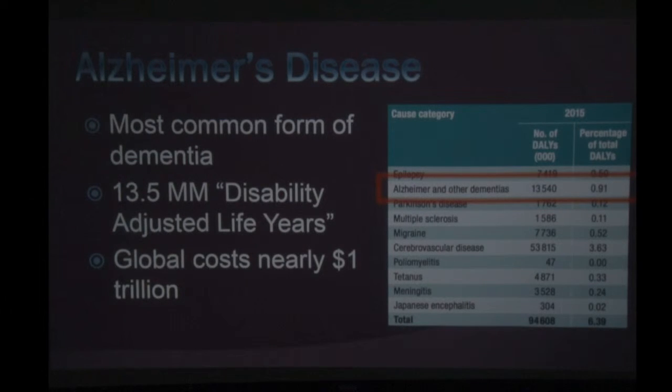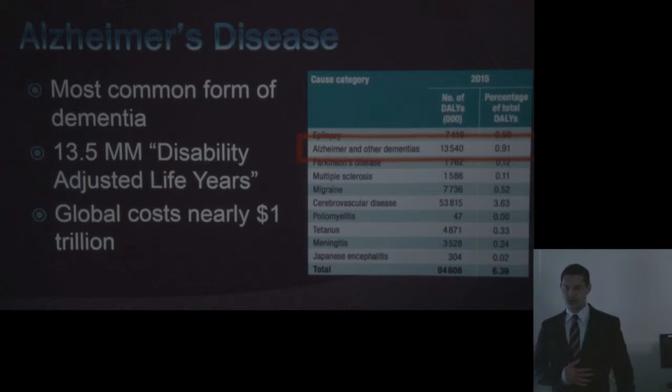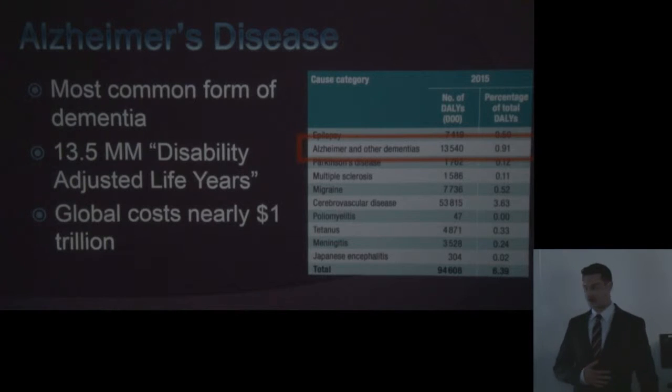And so now I'm going to talk about Alzheimer's disease. It's the most common form of dementia, which is a loss of cognitive ability. You can't reason, you can't remember, and you can't really function as you normally would.